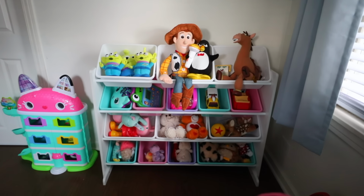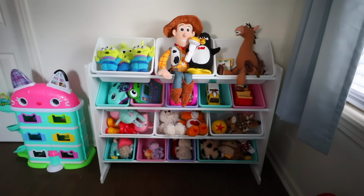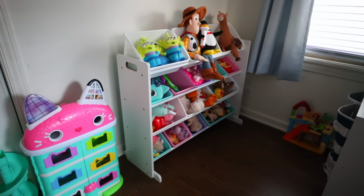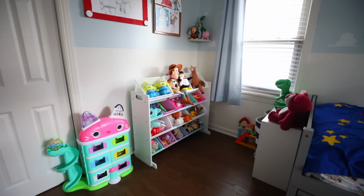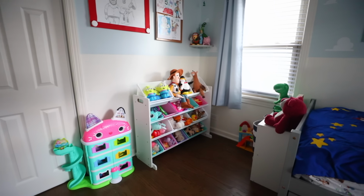So I really like the way that these white bins look, and they fit perfectly on that container. These bins are on the larger side, like I said, so they do hold a good amount of things. I just have them holding larger plushies to go with the Toy Story look.